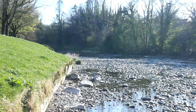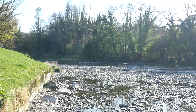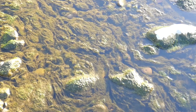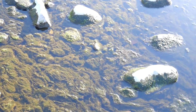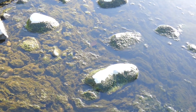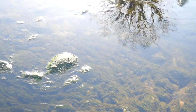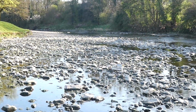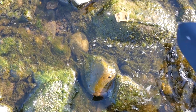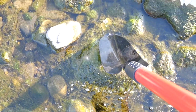So, well, a quiet walk down here to Main Bend. Still a few people about though. Can't really see much in the shallows because of all the weed that's still here. But if it goes any lower, this will all dry up. I might find something. But there's all that to go at yet. Well, the only bit I found so far, and that's got no marking on. No, just plain.